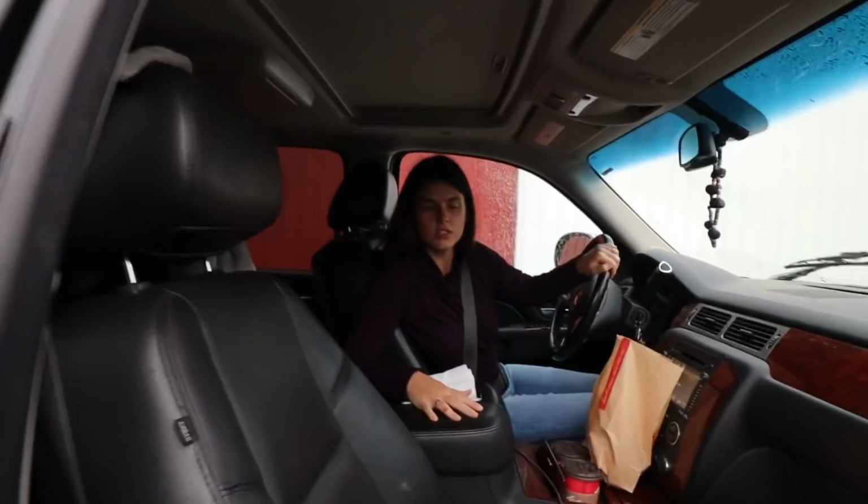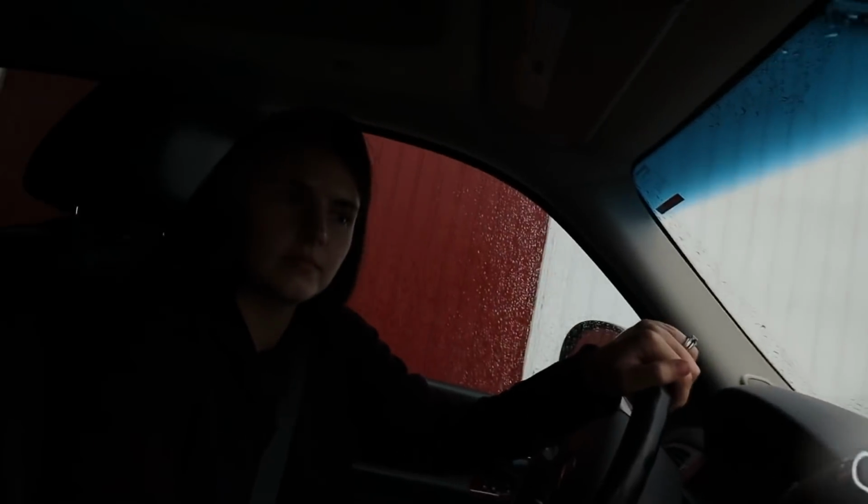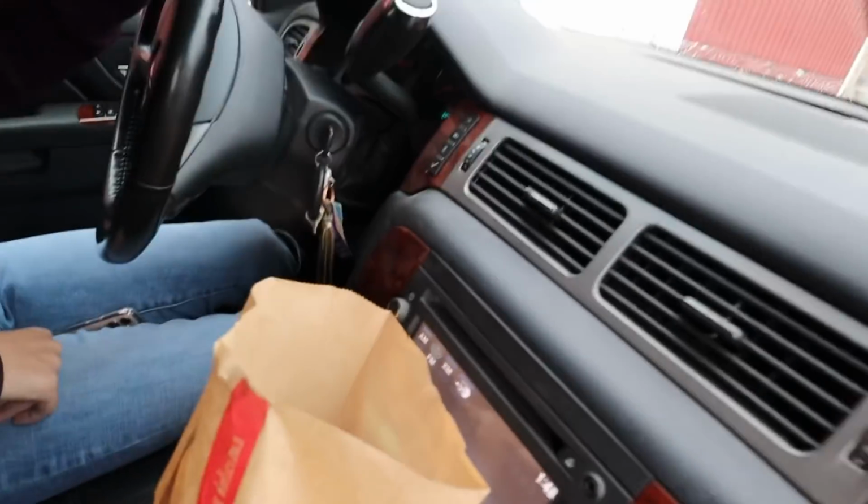Hey, Big Mama. Oh, you brought the rain and the food. Yep, it's raining. Crap. Still got more done than I thought we would before the rain started.